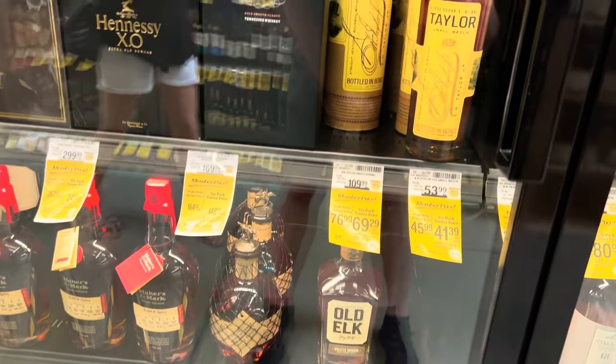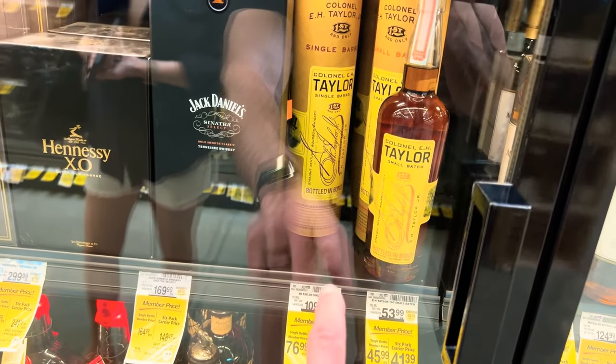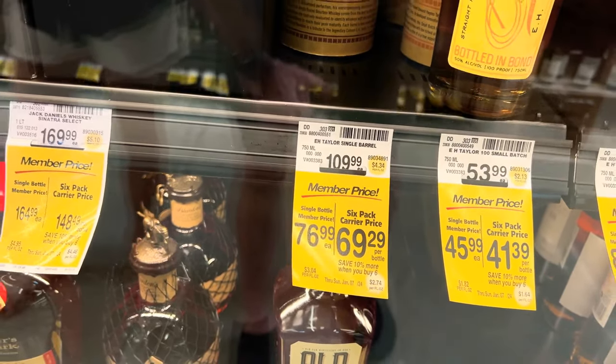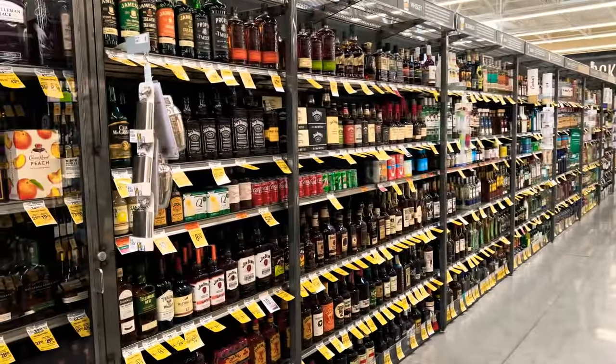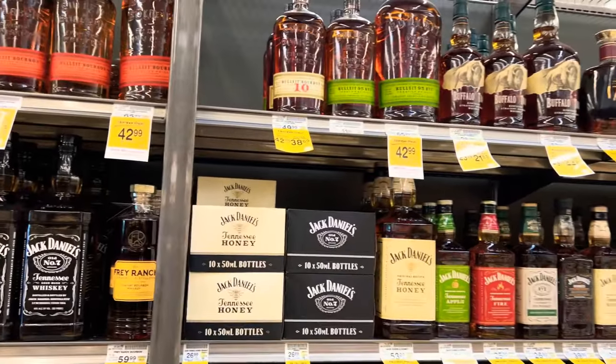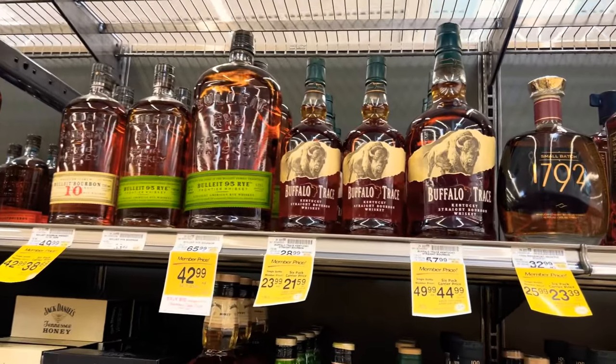So I actually had to dip out for a second. I did pick one of those up. They opened this for me. Got that right there, that single barrel for $76. If I want to buy six of them, I get it for $69, but yeah, I don't need that. So let's go back over here to what else they got, so I can compare it to my local liquor stores. But they got some good stuff out here.